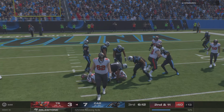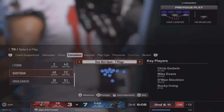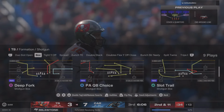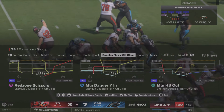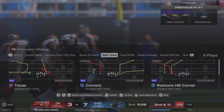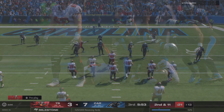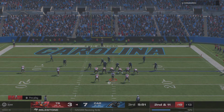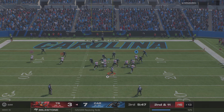Now a give up the middle. Trying to find some place to go, but nothing developing. Tackled behind the line. It's a loss of 1. Number one rule of run blocking for the offensive line is you don't want to allow penetration. It just doesn't give your running back any angles to cut and find the hole. It's exactly how it played out here. They've got to do a better job holding the line of scrimmage and not getting pushed back.